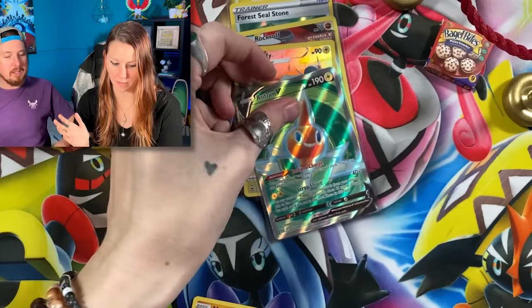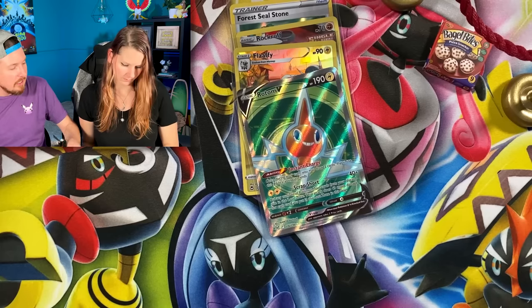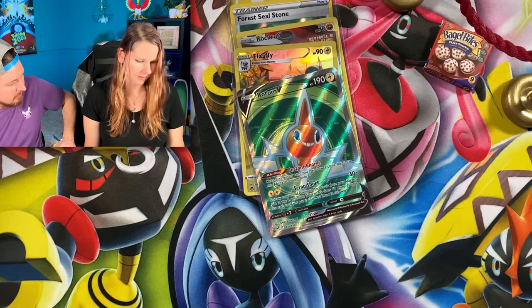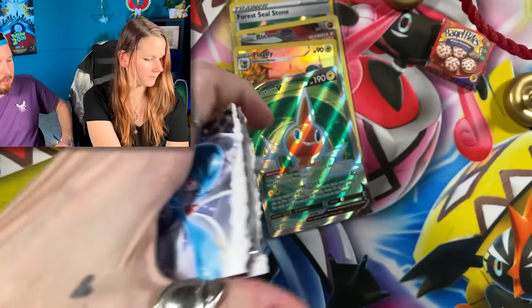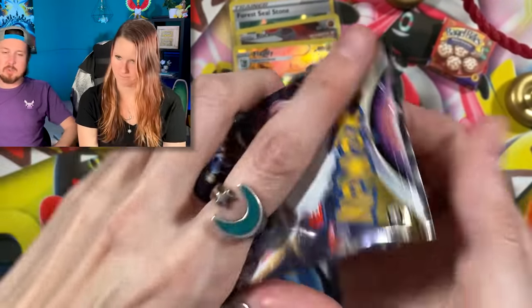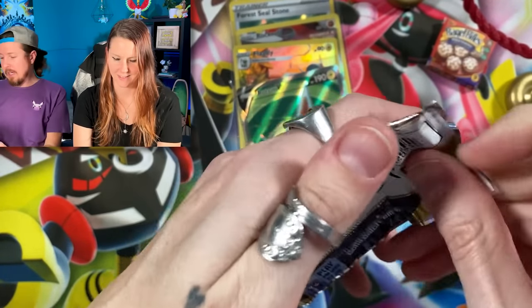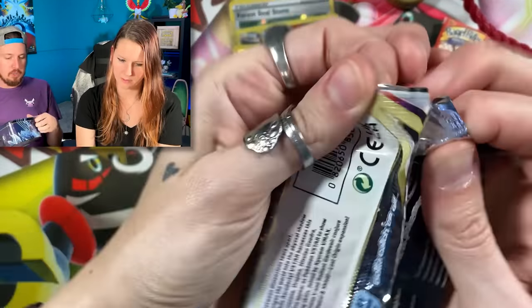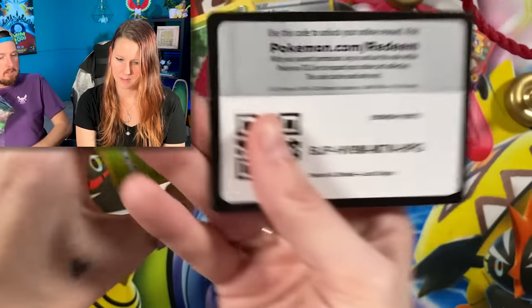Why don't you go ahead and open up another pack? That's how little scared I am. Go ahead and open up another pack. Let's just do another one of these. Lost Origin? Yeah, go ahead. That's fine. I'm a little aggressive over there. No, I'm good. I got this collector's chest right here. How cute. I feel good about it. I'm going to go ahead and just start opening it up right now. Energy.